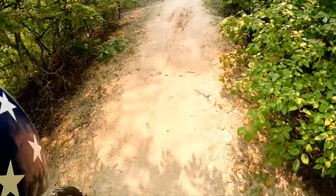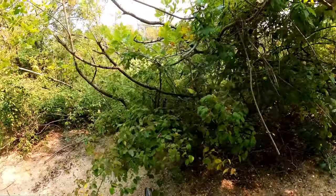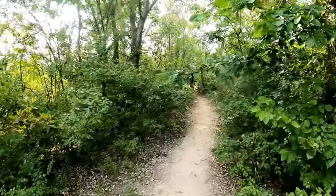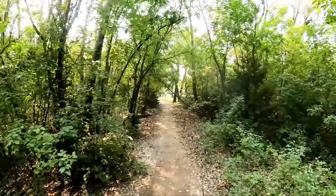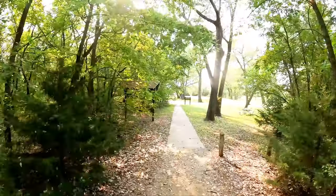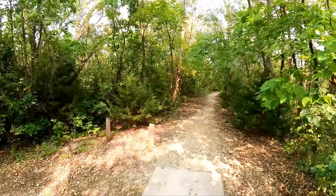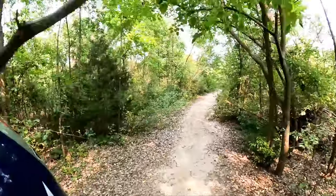Hold on. Tree branches. You get my windsock. All right. This brings us out by the playground equipment. Somewhere there's a trail that comes out below my campsite.